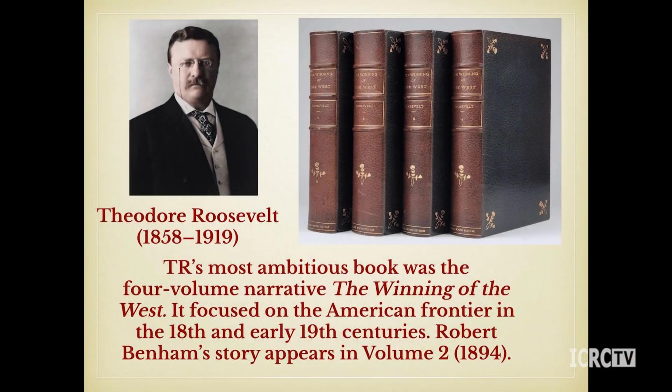Theodore Roosevelt, in his most ambitious writing, The Winning of the West, a 4-volume history, began in 1888 and finished it in the mid-1890s. Volume 2 was all about the early frontiers of the late 18th century and early 19th century. And he included Benham's story in that. Henry Howe, who wrote a 2-volume history of Ohio, talks about Benham.